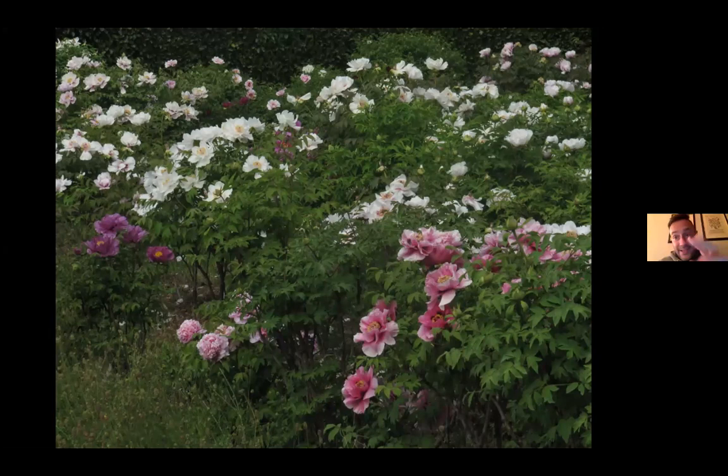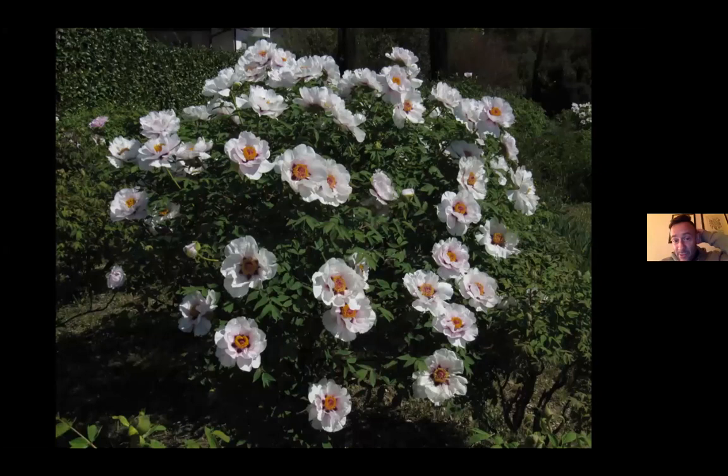Although, as you see, my preference always goes to plants with simple flowers. I like to see the yellow stamens in. This one, for example, is a really, really nice hybrid between Peonia ostii and Peonia rockii. And I can tell you why.